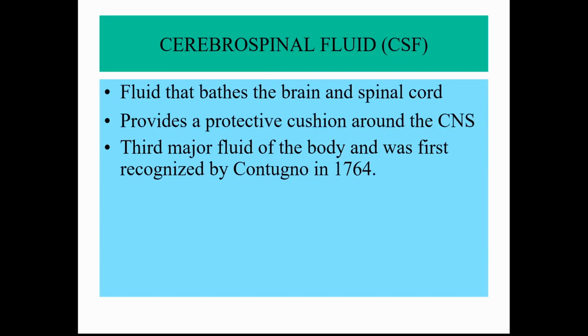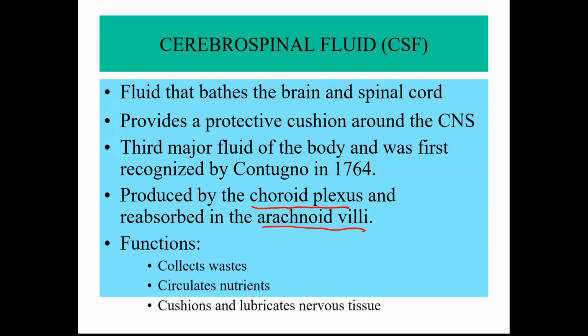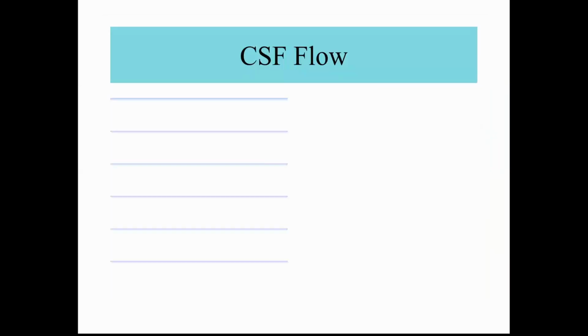So let's talk about the cerebrospinal fluid. The cerebrospinal fluid is a fluid that bathes the brain and the spinal cord. It is unique to your central nervous system. It provides a protective cushion around the CNS, and it is recognized as a third major fluid of the body. It is produced by your choroid plexus and reabsorbed in your arachnoid villi. The main functions are to collect waste, circulate nutrients, and cushion and lubricate nervous tissues.